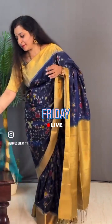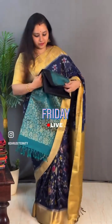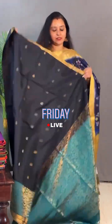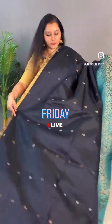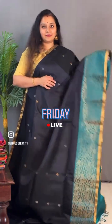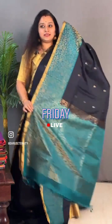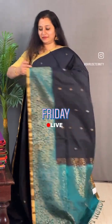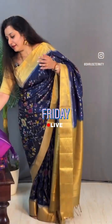Moving on, sari number 7, priced at 9,199. This is a black with a green combination. It comes with tiny borders on either side with beautiful buttas running all through the body. And the lower half of the sari has this double shaded green color creeper design. Zari pallu which has the same design and it comes with this nice double shaded green color. Priced at 9,199.